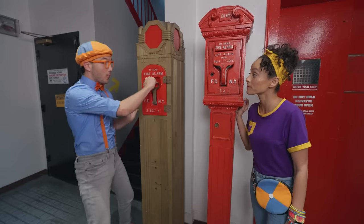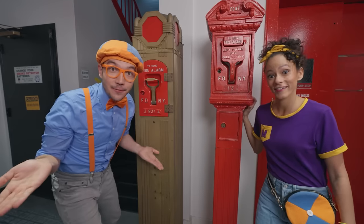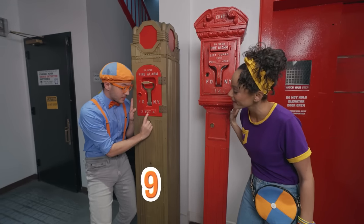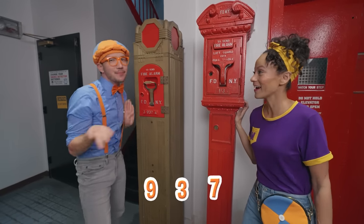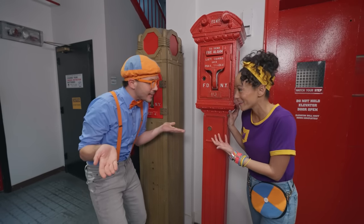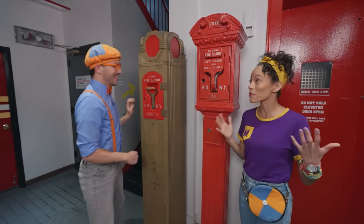Yeah, if you pull this fire alarm, this number helps the firefighters know where to go. Yeah, in the firehouse, the fire station, a bell would ring 9 times, it would ring 3 times, and it would ring 7 times. So the firefighters know where to go. That's so cool. And you can still use these today. You can? Yeah, they still work? That's right. Even though they're kind of old. Yeah, they still work. Yeah.